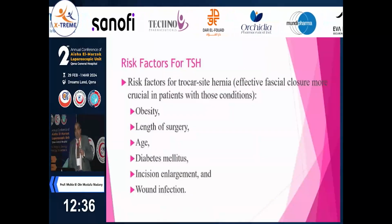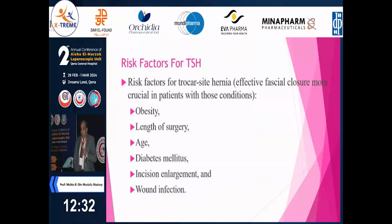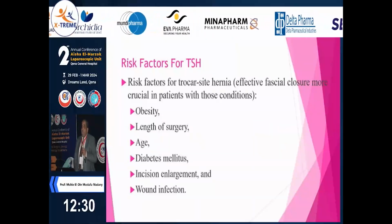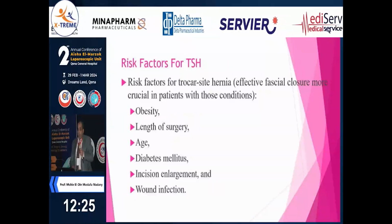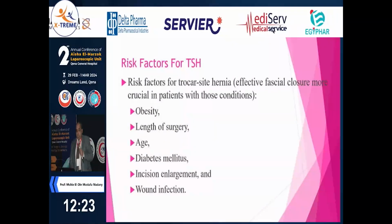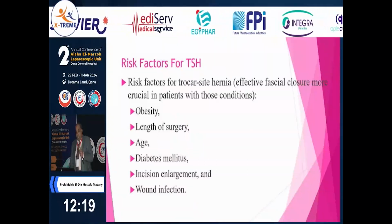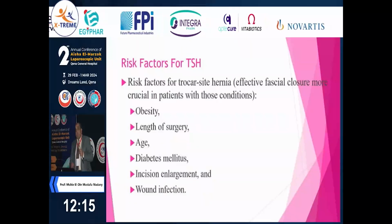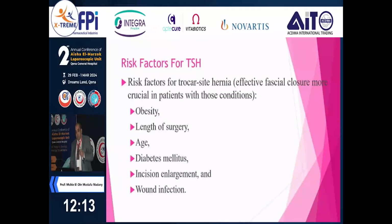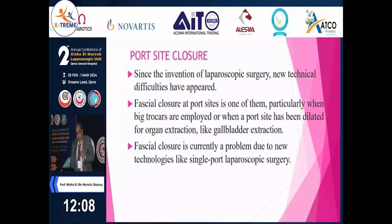What about the risk factors for trocar-site hernia? The risk factors for trocar-site hernia are obesity, length of the surgery, age, diabetes mellitus, incision enlargement, and wound infection. If any of these risk factors exist, effective facial closure must be done in the laparoscopic procedure.